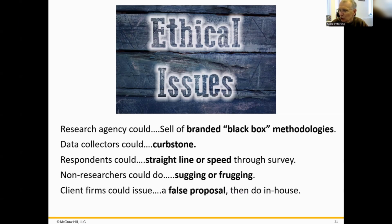Data collectors could curbstone. That is a term that means that basically those that are responsible for bringing back collected and completed surveys, they just do them themselves. Probably the primary reason that happens is that those data collection people in the field are given unreasonable deadlines for completing their work. And so the deadlines have to be allocated in ways that the workers can actually do the work and do it right and do it well. Respondents, they can take a survey and just straight line answer yes to everything or give one numerical value on all the scales. And so they speed through the survey. They're not really engaged. They're not properly responding.